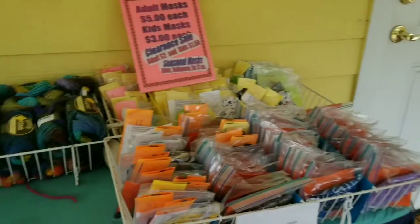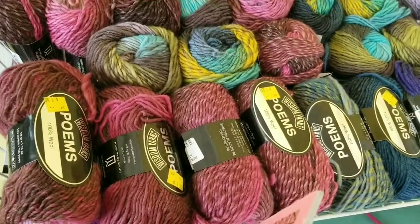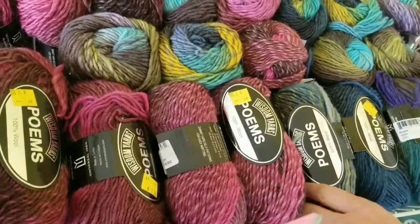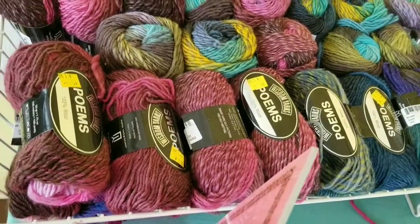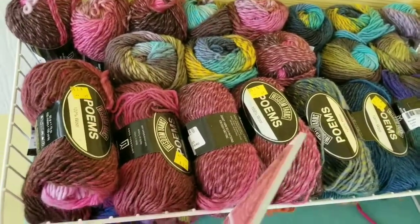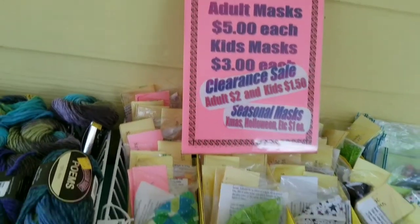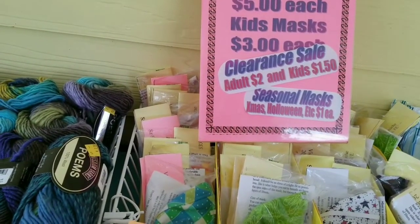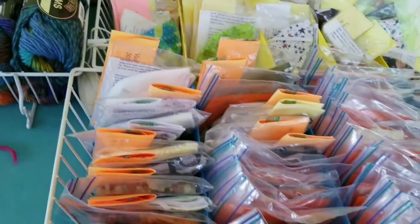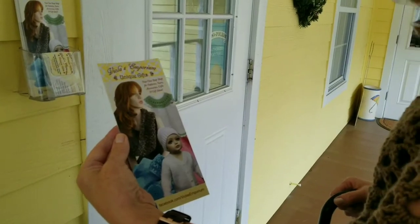Oh, let's look over here. Wait, yarn sale. This table, $2.50. What is this? Oh, I have a bunch of this. 100% wool. That's pretty. Oh, look, she makes a mask with filters. Adult $2, kids $1.50. Hey, they're nice shapes too. Nice. Oh, she has a brochure here. Okay, I think it's time to go in.